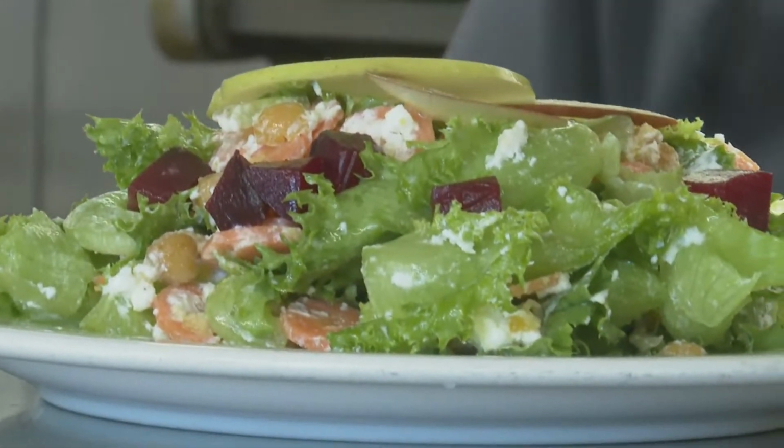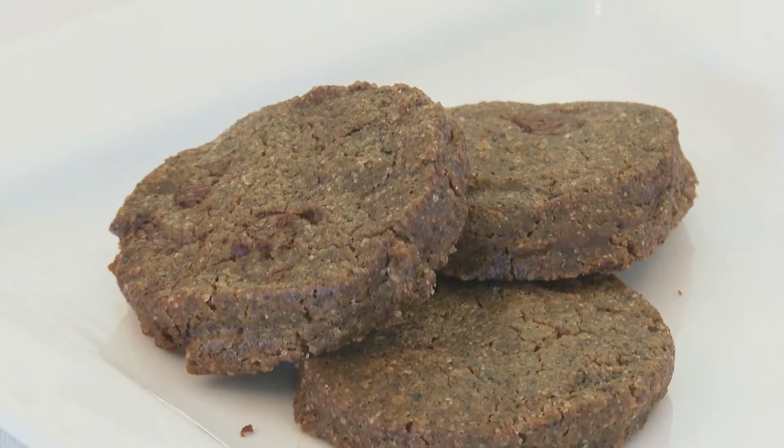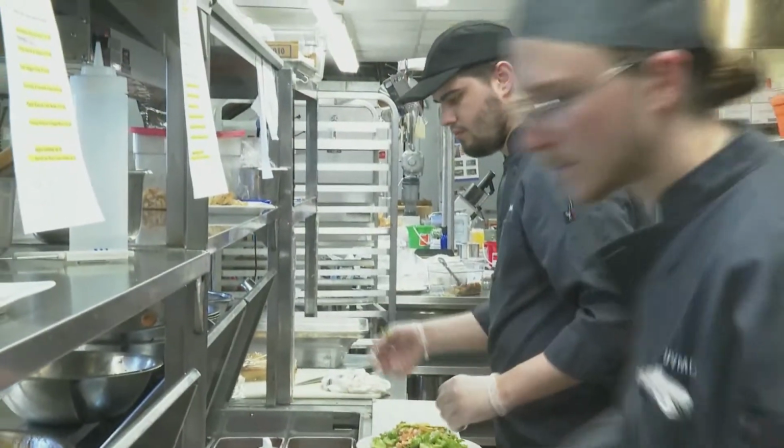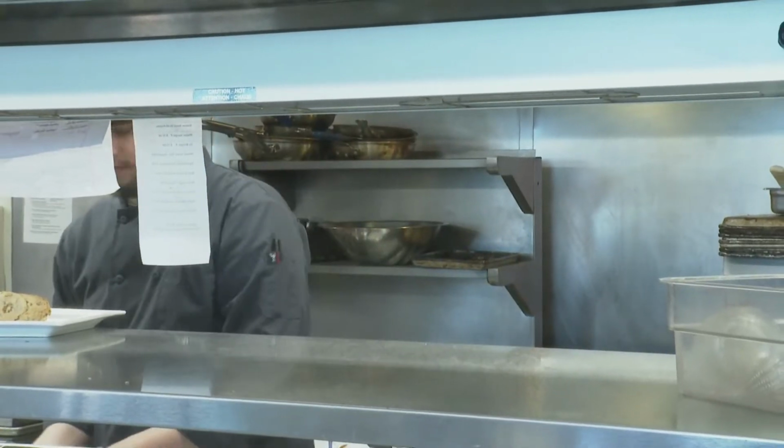UVM Dining says it's hoping to make the university 25% locally sourced food by 2030, and students are on board with the efforts. Generally, our students and the community really care about where their food comes from. They want to do what's right for the environment, but they also want it to taste good, right? So we make sure we have a wide variety of flavors, authentic foods, and also make sure climate-friendly practice continues after students get their degree. We're really helping to educate the next generation of consumers so that they care more about the sourcing of their food and do better. Reporting on UVM's campus, Lucy Kale, Channel 3 News.